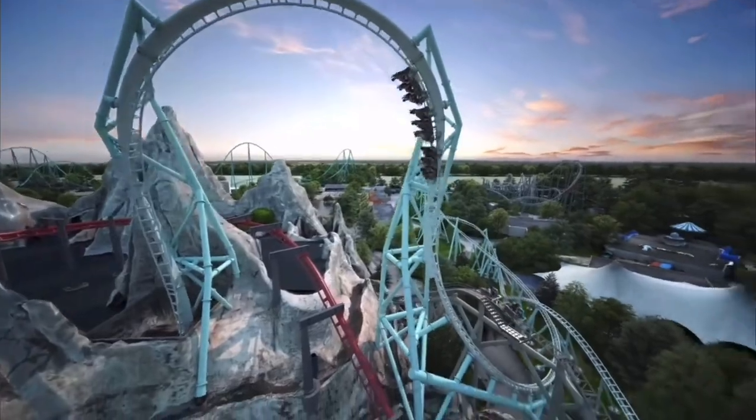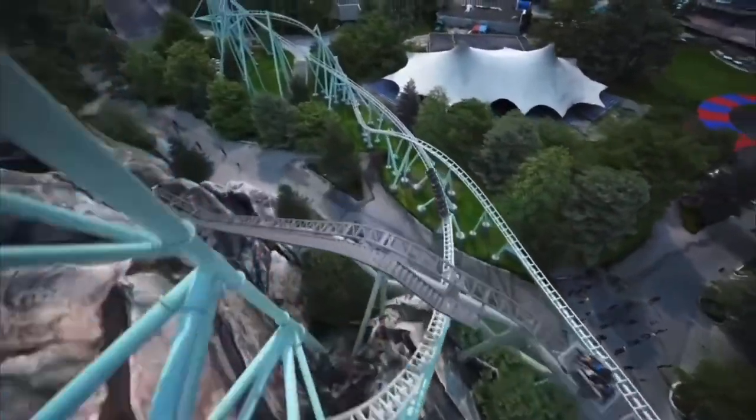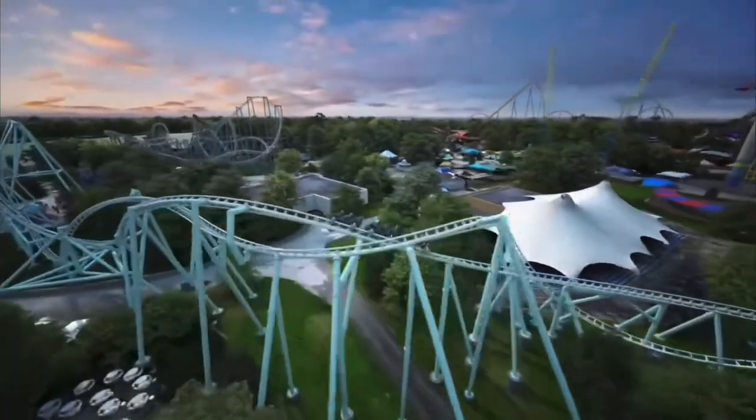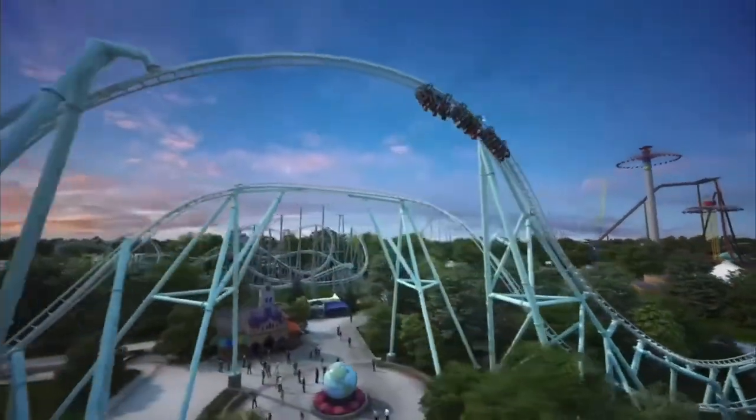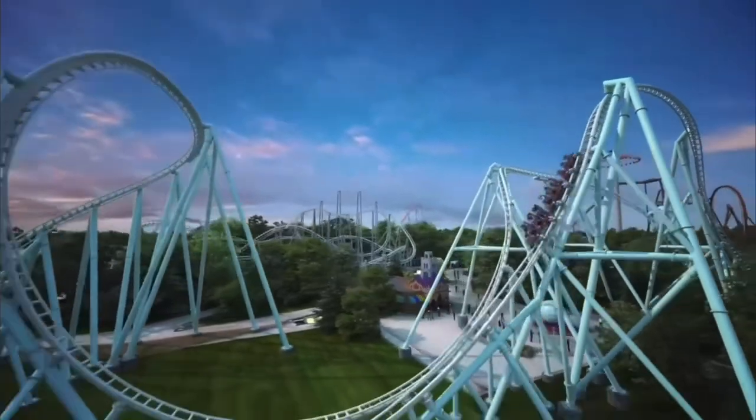But, yeah, literally when I saw the first off-ride POV, I saw it go up that first inversion, I thought it was going to be a Skyrocket 2. And I was like, oh my god, really? That's what they were hyping this up for? But no, definitely not. It has a full new layout.